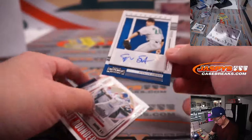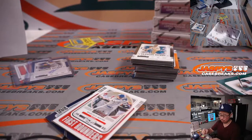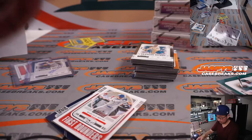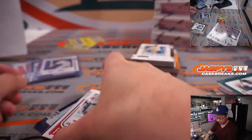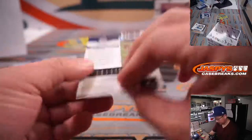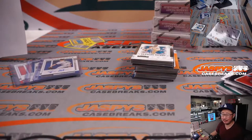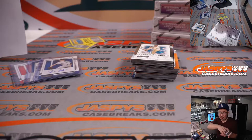And we've got a Spencer Strider for the ATL. Martin, last spot mojo. Zerania right there. Remember, those reds are not numbered, but they will ship.